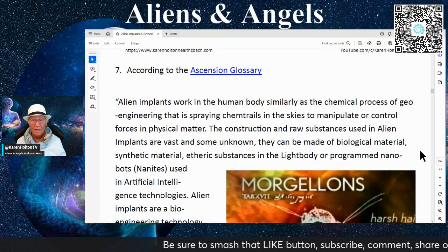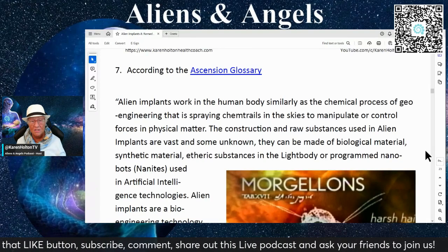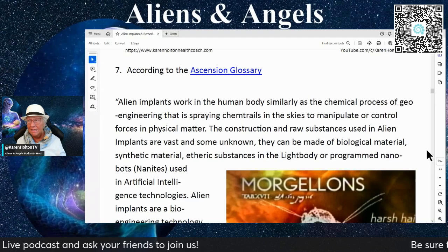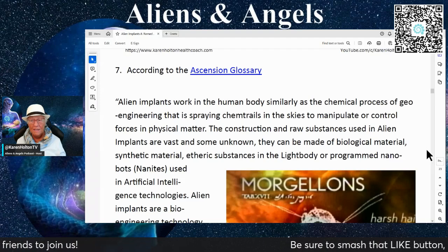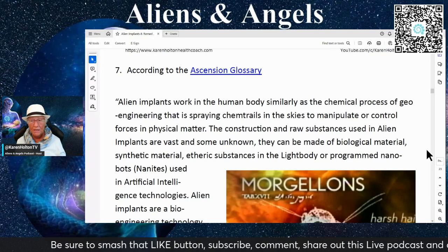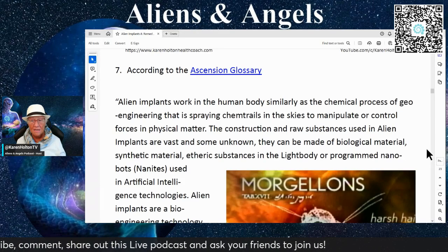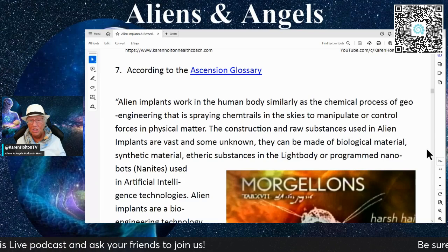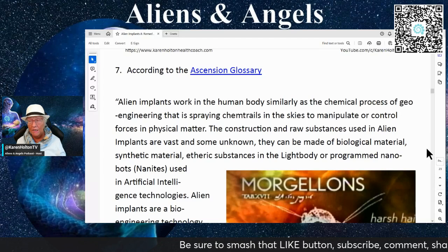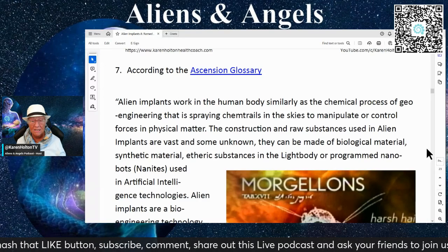So number 7, now I'm going to get into more information according to the Ascension Glossary. Alien implants work in the human body similarly to the chemical process of geoengineering, that is, spraying chemtrails in the skies to manipulate or control forces in physical matter. The construction and raw substances used in alien implants are vast and some unknown. They can be made of biological material, synthetic material, etheric substances in the light body, or programmed nanobots or nanites used in artificial intelligence technologies.